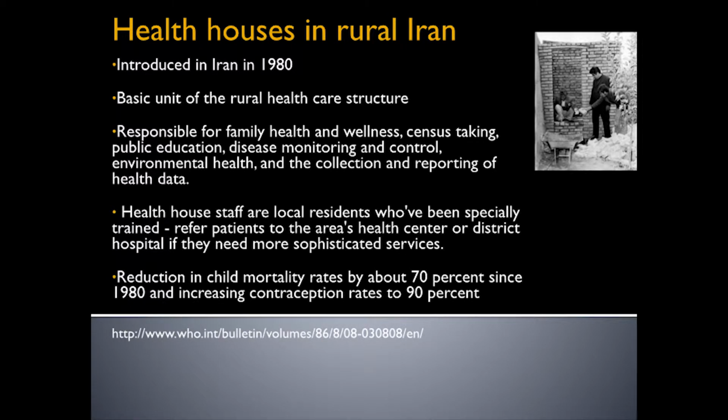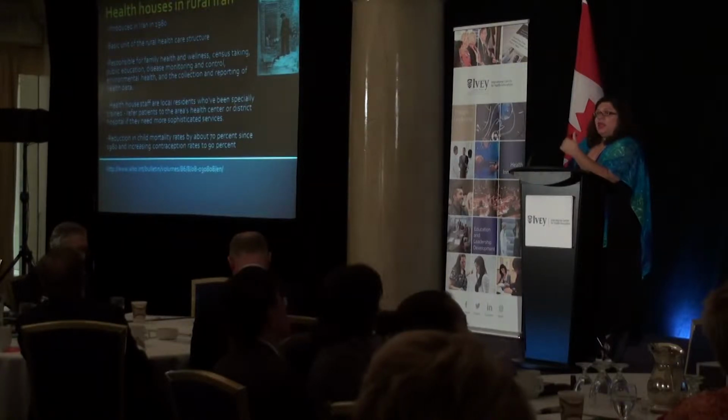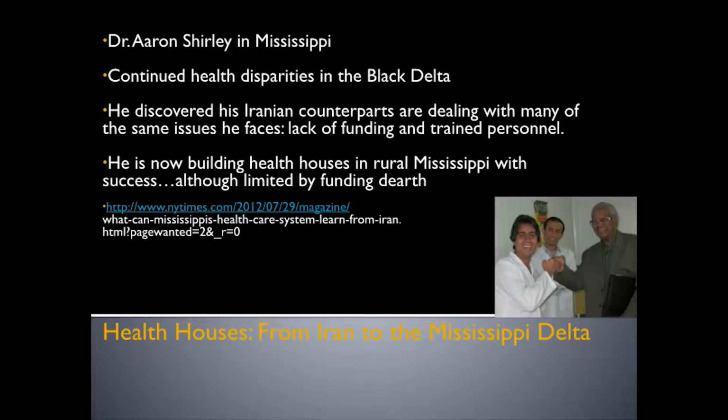Health houses in rural Iran. So I was just in the Delta region of the Mississippi, where there's obscene levels of poverty and poor access, in addition to a dearth of primary care providers. And there's Dr. Aaron Shirley, who for a long time was the only pediatrician in Mississippi, saying, we're spending all this money, but we're still seeing a huge disparities gap. What can we learn from other countries in terms of how they've structured their health care and bring it here to the United States, because our system isn't working to meet the needs of these people.